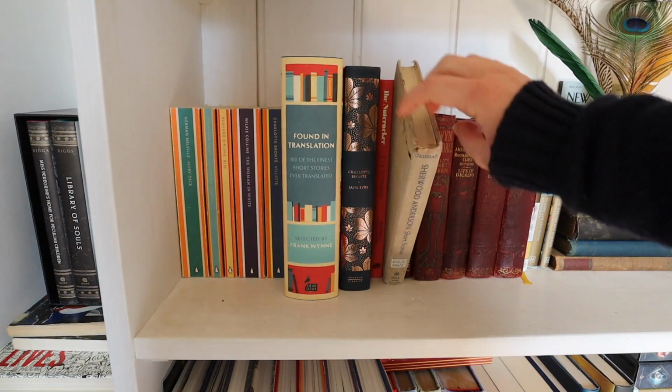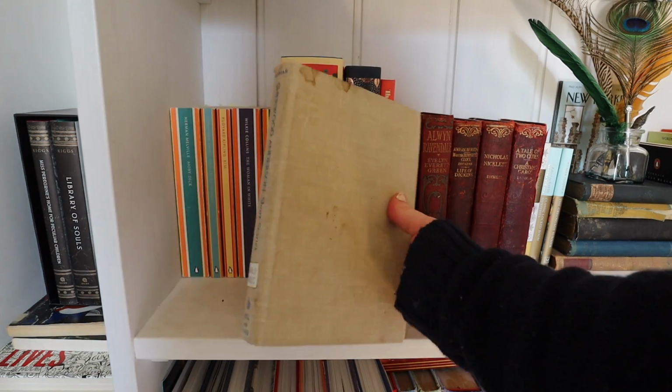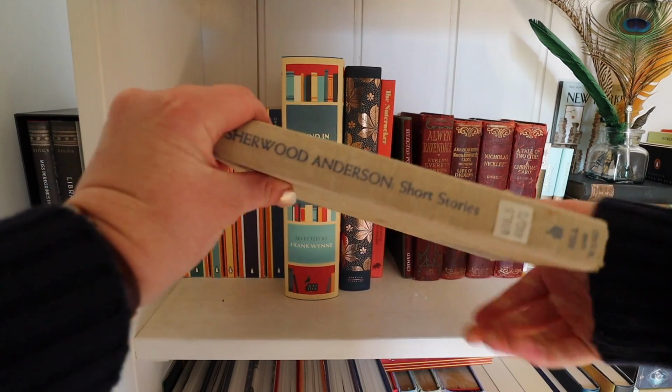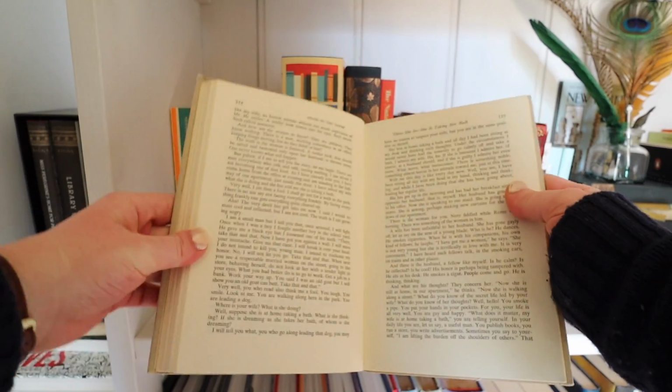I've actually taken this out of the library at university and I wasn't able to return it before I went home, so I've got it with me here. It's this collection of short stories by Sherwood Anderson. Anderson is a really great writer. I really love his work. I haven't read this yet, but I'm really looking forward to reading it.